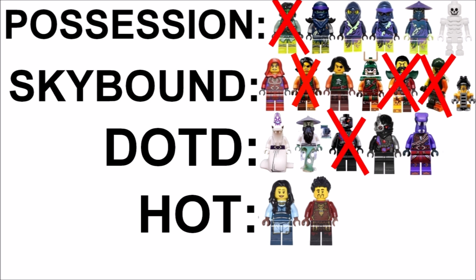Then for Skybound, nothing much, some of the Sky Pirates. But that Siren minifigure is actually quite rare because it came only in one polybag, and it's definitely not that cheap after all. So this is gonna be a little harder to get. Then in Day of the Departed, I'm actually not missing much at all. But there is something pretty important, which is the Day of the Departed Pythor, and that one is the second most expensive Ninjago minifigure that I need to get. This one will definitely cost me a lot, and I'm not looking forward to getting it anytime soon.